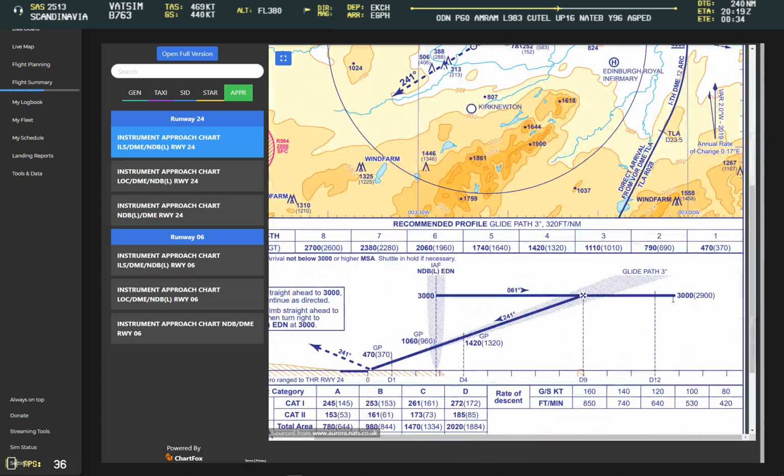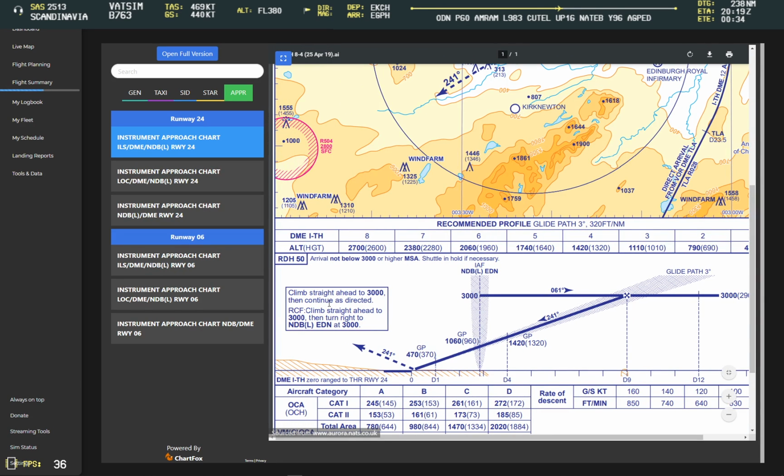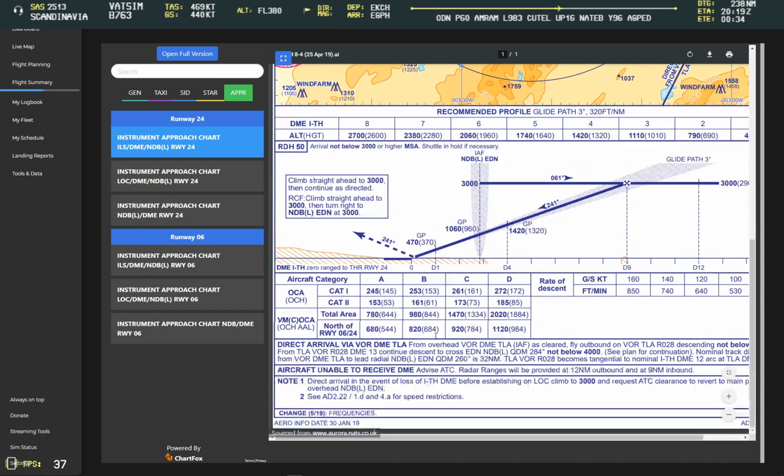So final approach 3000 feet, intercept the glide path at DME 9, it's a 3-degree glide slope. We check the glide at DME 4, 1420 feet. Missed approach, climb straight ahead, 3000 feet, continue as directed.